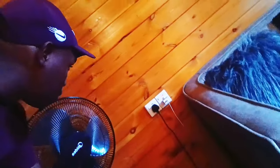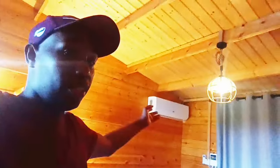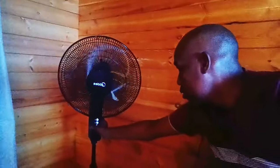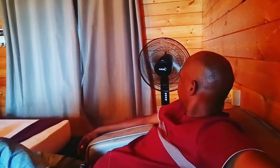Let me use the normal fan. So in here you can choose which type of fan you can use. You can use the AC, or you can just use the normal fan that I'm going to use here. It's hot. You know, the room is made of wood. Everything is made of wood. So when I was recording, I didn't open the windows. Now I'm cool. Yeah, this room is amazing. Wow.